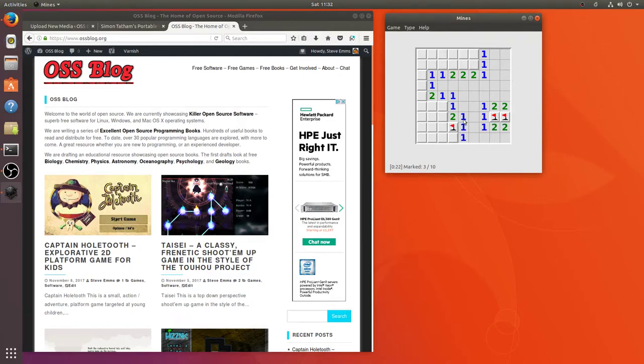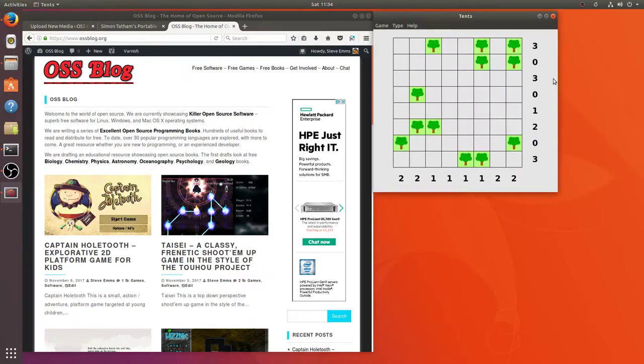There must be a mine there in that corner. It's always worth looking for the corners. There can't be any mines around here or there. There must be a mine there. And that's basically how you play mines. There are quite a few different game types that you can play with more mines or larger grid sizes. And there's also a custom mode in which you can define your own size of the grid. So that's Mines, Minesweeper. Now the next game we'll take a look at is called Tents.